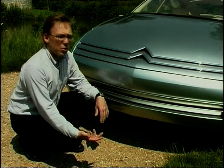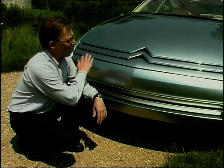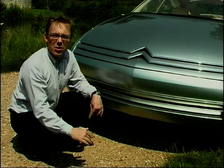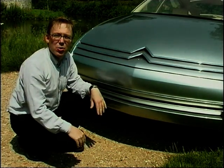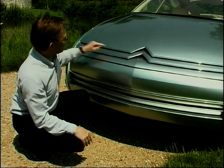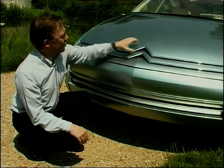We were looking to capture a dynamic and fluid spirit for the front of the car. A traditional grille would have been totally out of place, and so we've developed this theme based on sliding grilles, sliding louvers which open up in order to allow the car to cool, and then also we've integrated the emblem, the two chevrons, into the grille to make a very strong impact.